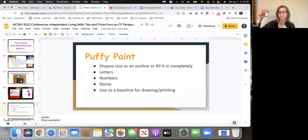Puffy paint. So this was the puffy paint that you all got. This is great. It dries quickly. You can do shapes, use it as an outline, or fill it in completely. Here's an example. I have a picture of this on my next slide too, but I filled these triangles in completely, and the square and circle. I did an outline of a square.